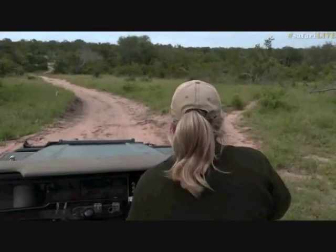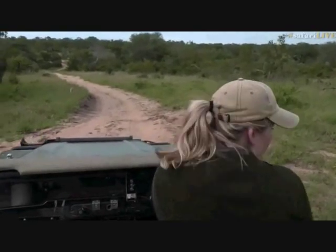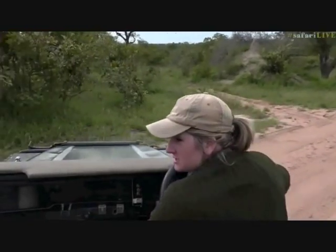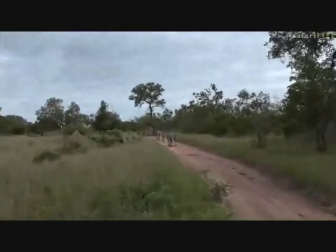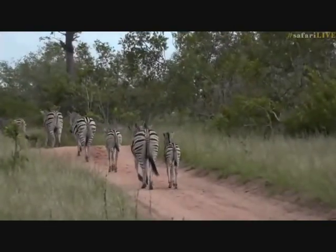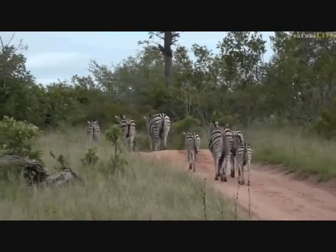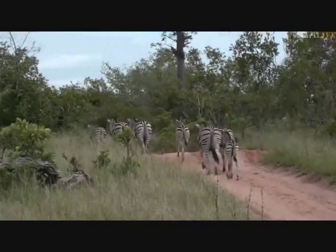Actually, Craig, look, they're going all the way down the road. Let me try and turn my bum. Look how beautiful that shot is. Oh, that's so cool. Hi guys, bye-bye. All walking in a row, happily down the road. That is so lovely.